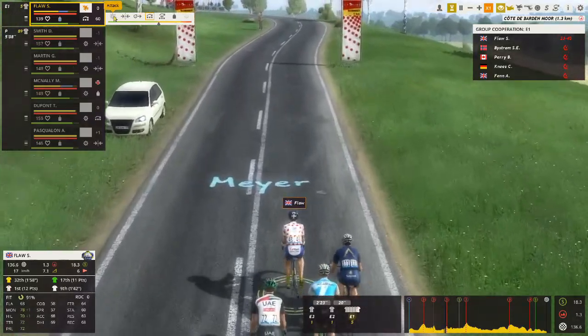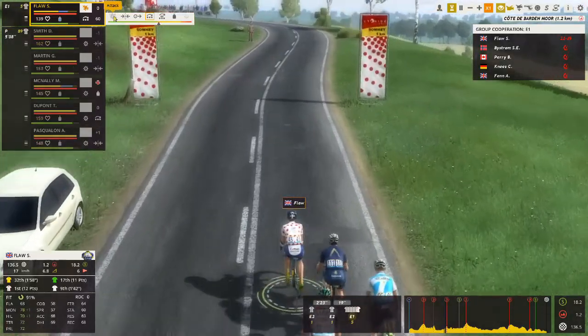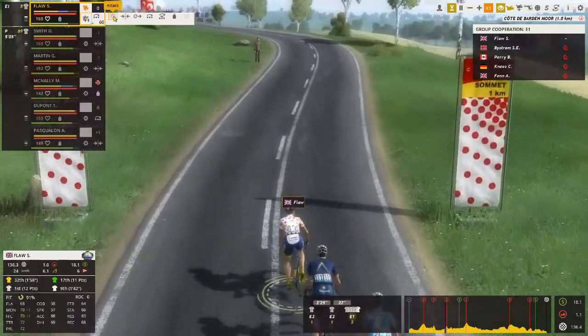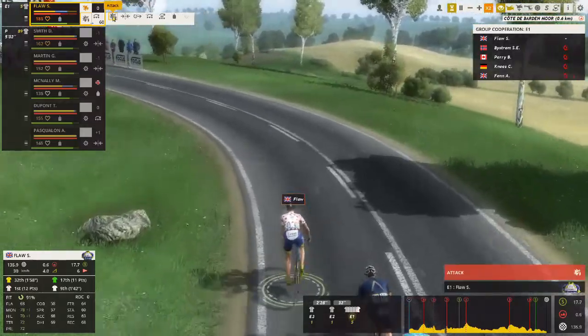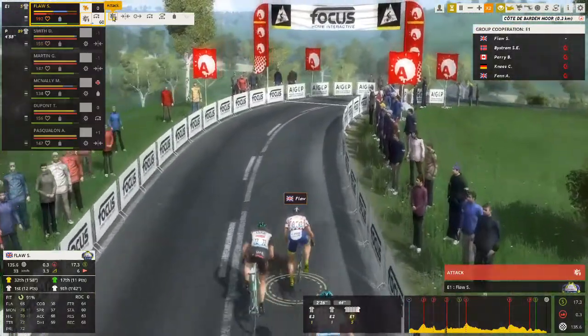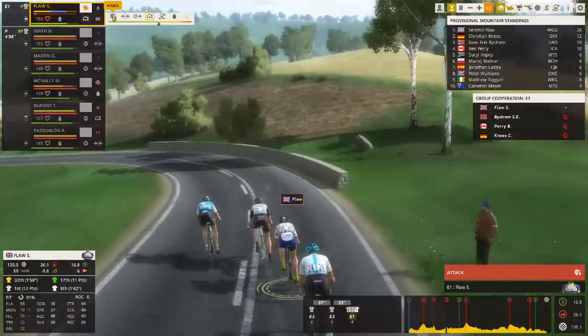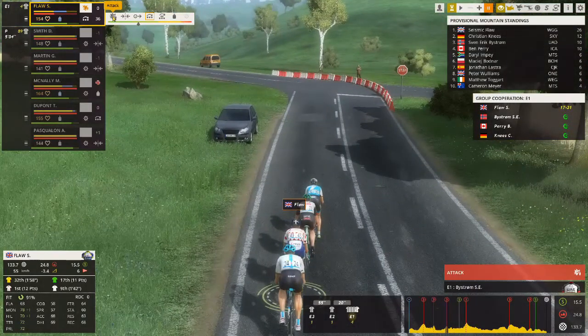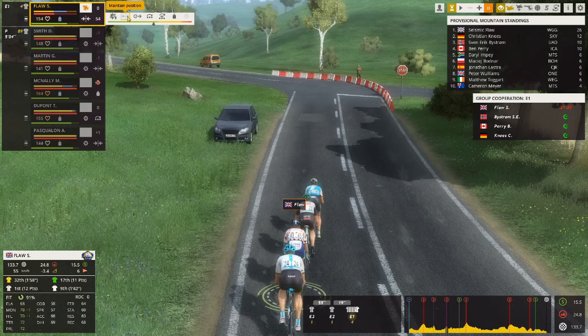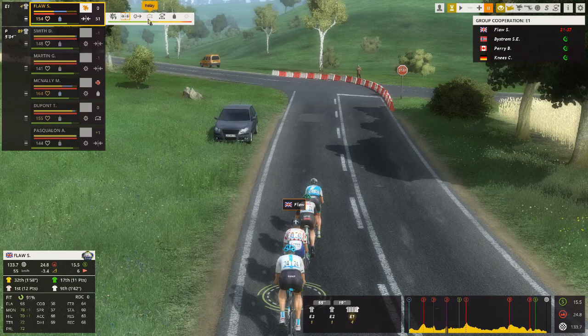At the minute, it looks like they're quite happy for me to just lead the way, but I can imagine if I hadn't attacked there, they would have had a little go. And in fact, well, I think we've only got 1 point there, but we've still beaten Knees, who is our closest challenger. Although Bystrom's coming up fast.